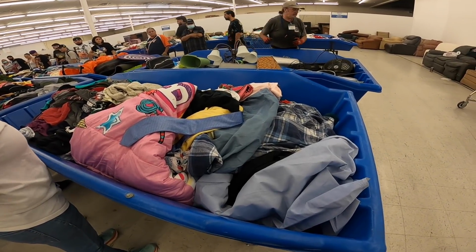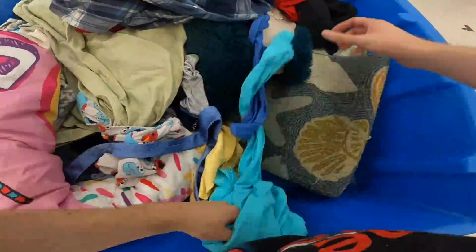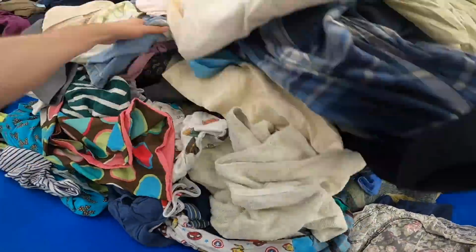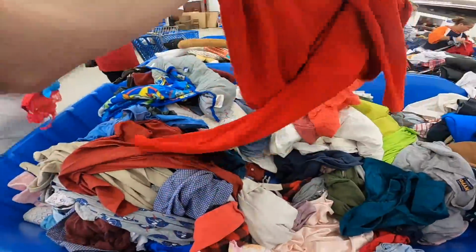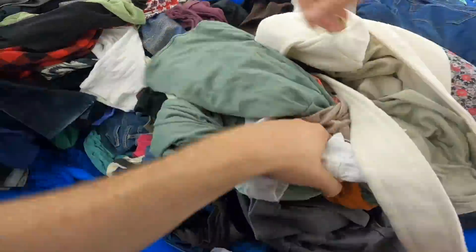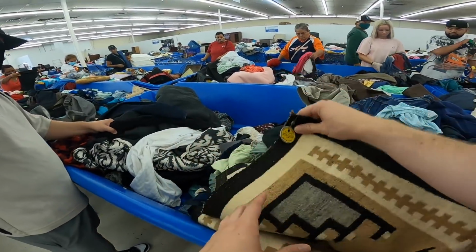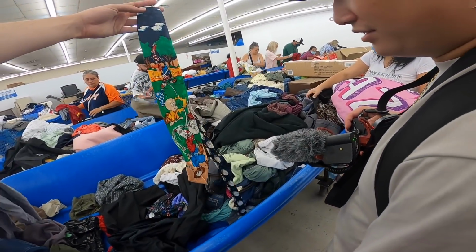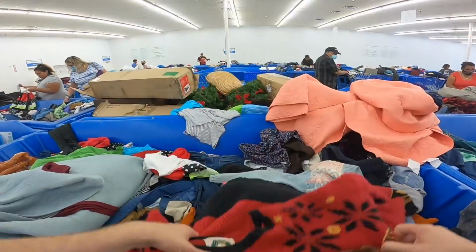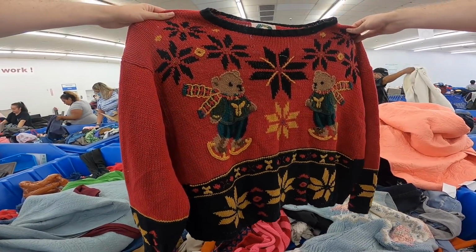Round 3. Fight! Navajo, guaranteed genuine. Oh, that's a humdinger right there, boys. Oh, there we go. That Polo Bear. And it ain't no Ralph though. Let's go. It ain't Ralph level.